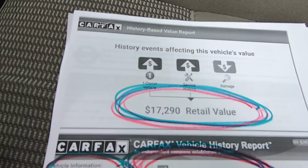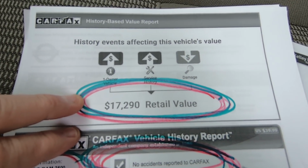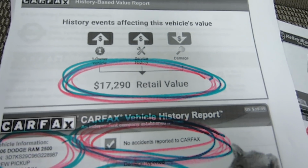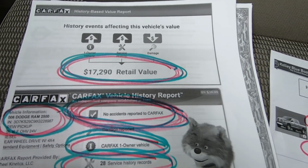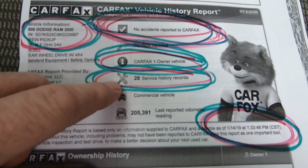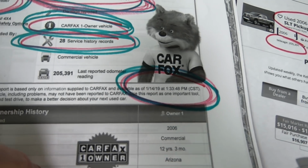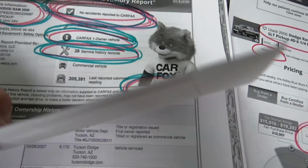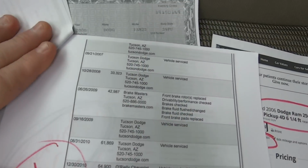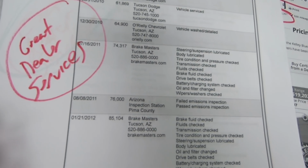Here is your Carfax. There's the VIN for the truck right there. Carfax says, based on the information in this Carfax, it would be worth $17,290 retail. A little bit less than Kelly. No accidents reported. Carfax, 1 owner, 28 service records. We did this Carfax yesterday, 1/14/19. Look at the services. Nice job.